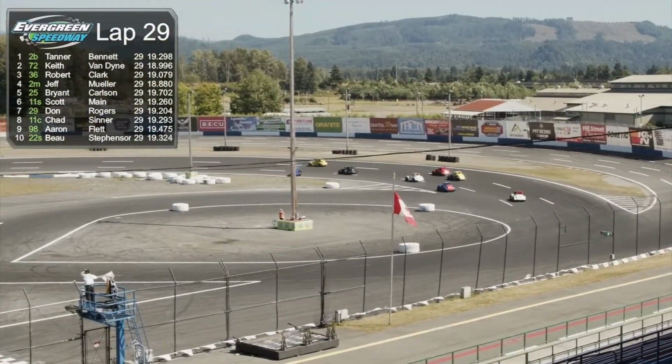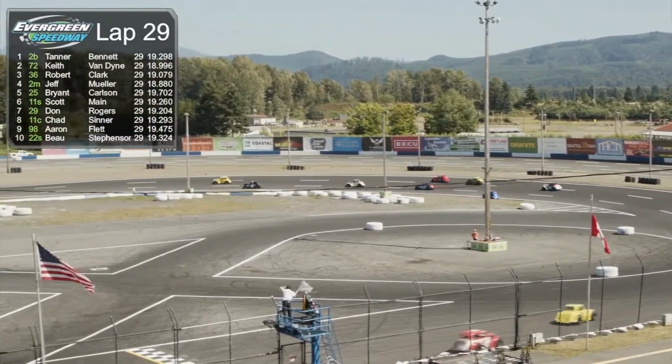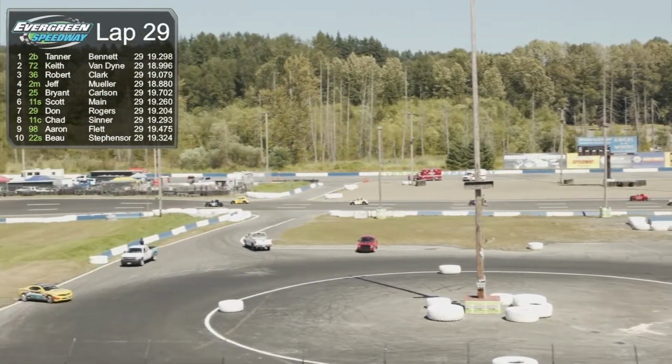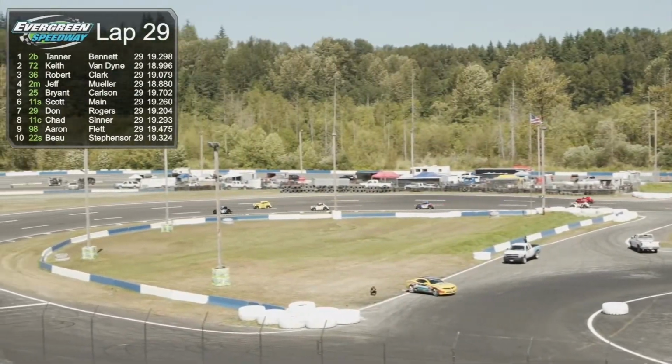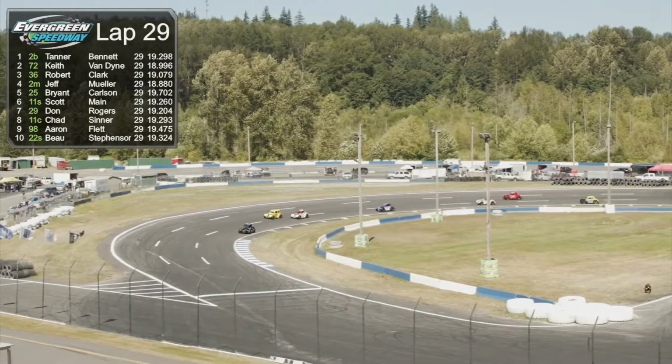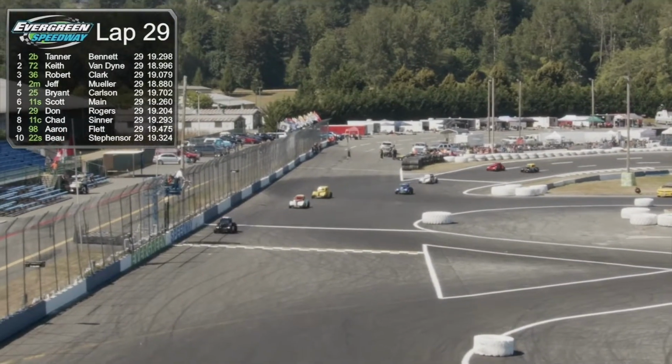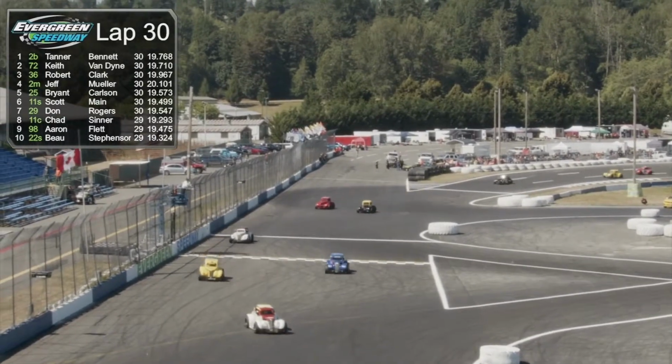As we see a car parked down, just had gotten off course, but got out of the groove. And here, let's take them out of turn number 3 right now, and that is going to be your coming up to take the checkered flag, Tanner Bennett, your heat race number 1 winner and your main event winner here on this gorgeous Saturday afternoon.